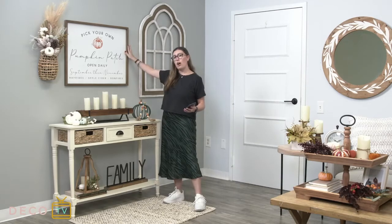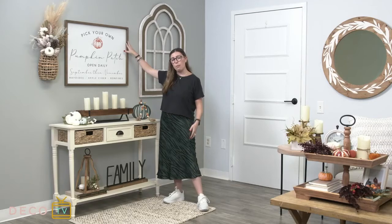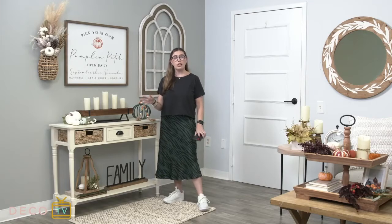We have our fall exclusive collection piece. This is the pumpkin patch sign. To talk a little bit about our exclusive fall collection, if you're just joining us, this season Claudia and team created a few pieces that are exclusive just to our Decocrated shop. So you can only find them available in our shop. You won't be able to find them elsewhere.